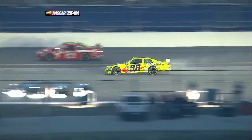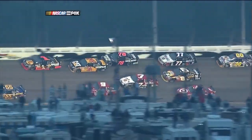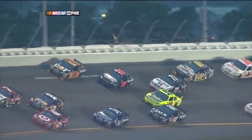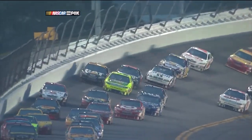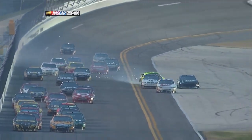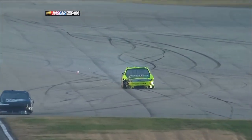But you're right, Mike. It all started way back in the middle of turn 1 and 2. Burton just started up the hill, and 78 Regan Smith's there. They make contact. But here comes Menard. Regan Smith came down on Menard just a little bit, trying to dodge Jeff Burton in the 31, and actually turned Menard to the right.